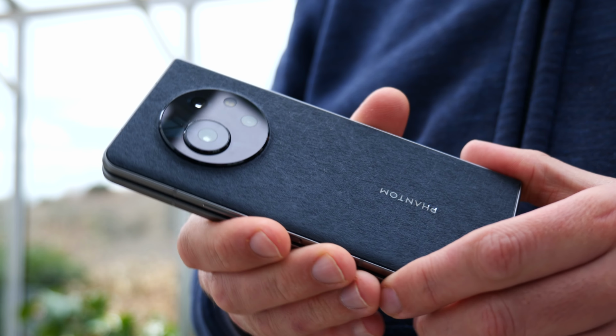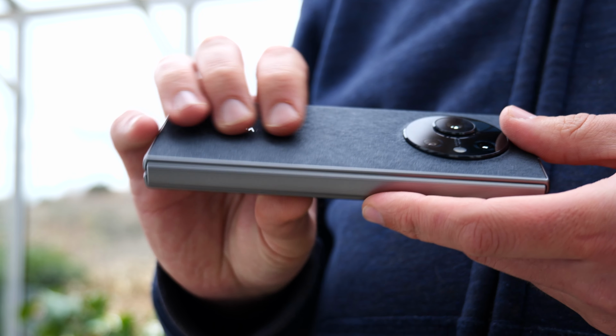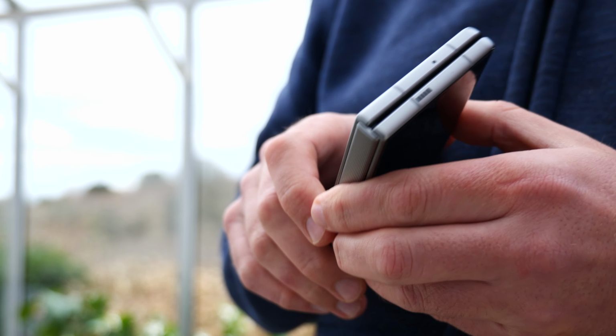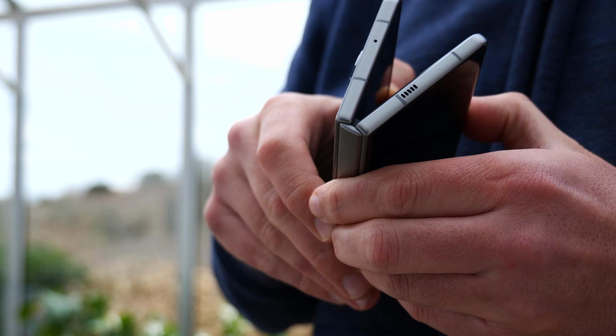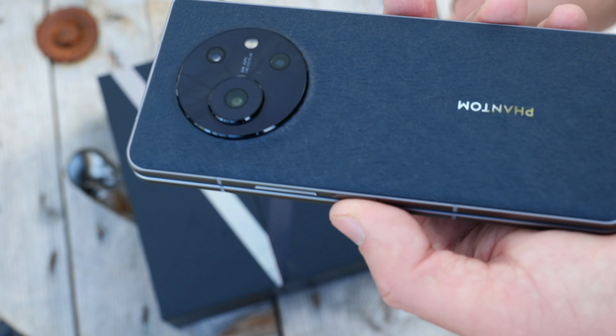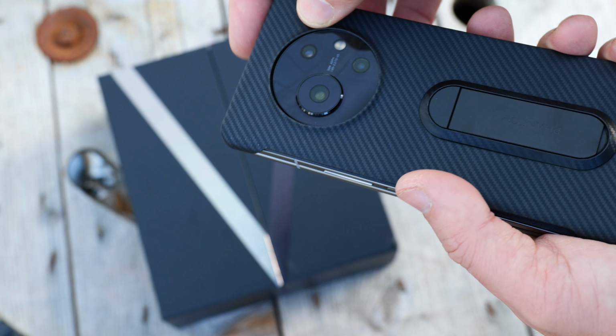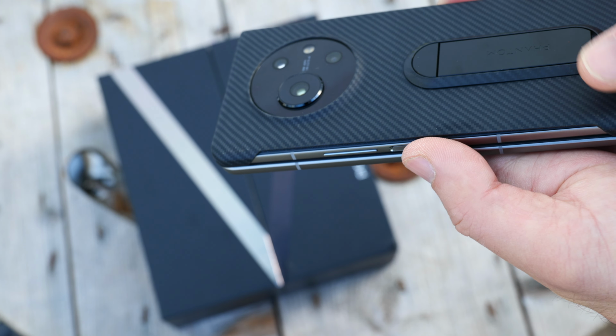On the rear, you'll find the circular camera island, small silver Phantom branding, and the back panel is covered in a kind of fibrous textured material. I don't know what that is. I assume it's some kind of fiberglass or plastic, but it's surprisingly nice, somewhat warm to the touch compared to your usual bare metal. However, I actually have the case on here, which is included in the box, and that has a sort of carbon fiber look.